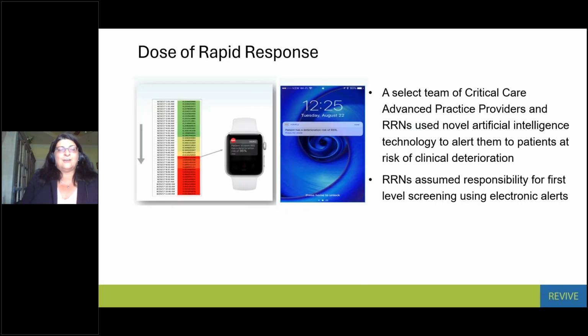We looked at our dose of rapid responses increased with the implementation of technology. We started to use our electronic medical record. We leveraged alerts. We started to involve our advanced practice providers. I'm one of the critical care advanced practice providers. So we started to figure out how to leverage technology with alerts and things like that from the medical record. At first, it was our advanced practice providers going to these alert initiated responses. And then we had our nurses assume that role because we actually couldn't supply enough advanced practice providers to do that.